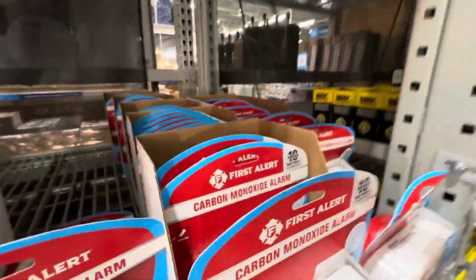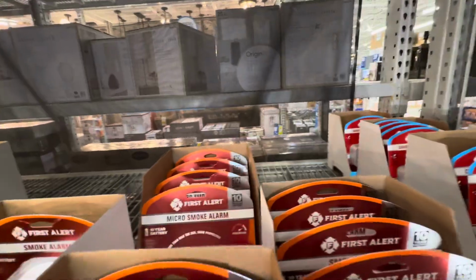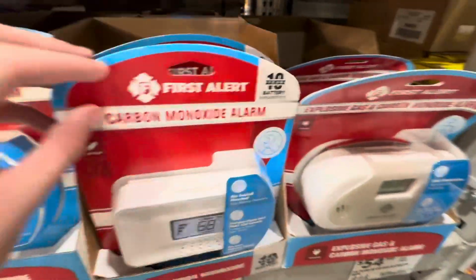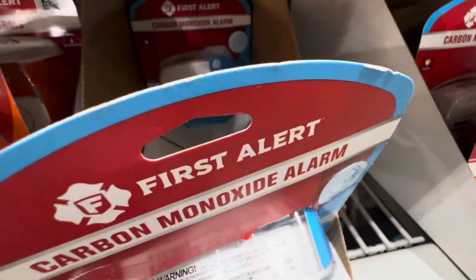Okay. Are any of these returns back here? I wonder if there's a regular. No, there's not. Explosive gas and carbon monoxide alarm. The CO710. CO400.